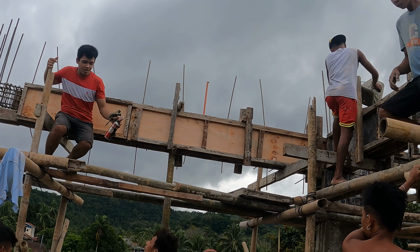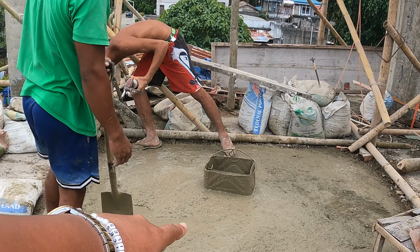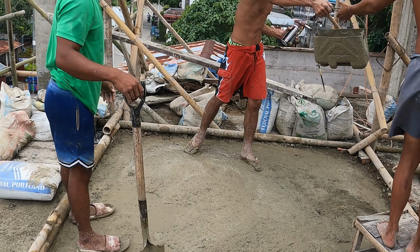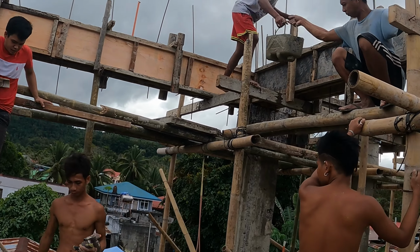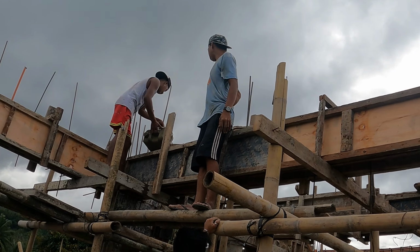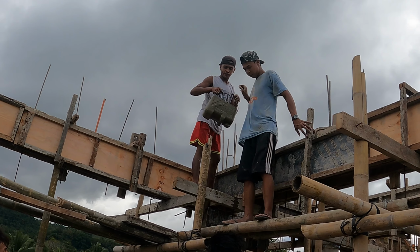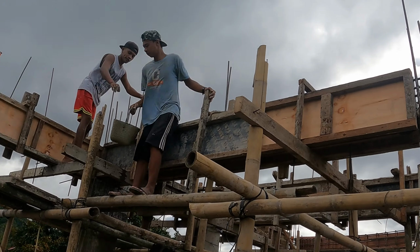Concrete is a mixture of cement, water, sand and stone, and we are now pouring it into these molds with 16mm rebar and 10mm stirrups, steel rings, and that will form our concrete beams, which will hold our roof, legends.